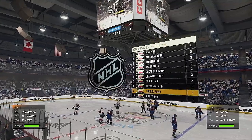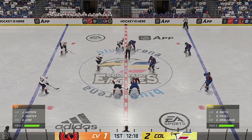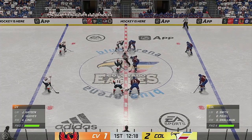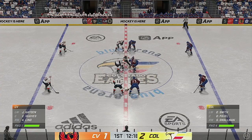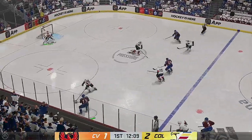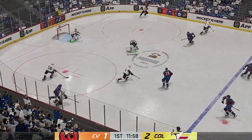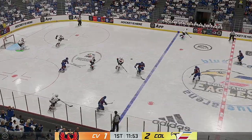Colorado's gone up by one here in this opening frame, but there's a lot of game to go here. Yeah, and I always feel like those next few shifts are critical because you know your opponent, they're either going to respond or they're not. If they don't respond and you're on your toes, you push them back and you look for a second. Coachella Valley's looking to break out of their own end. Here's a short pass to Carrick.